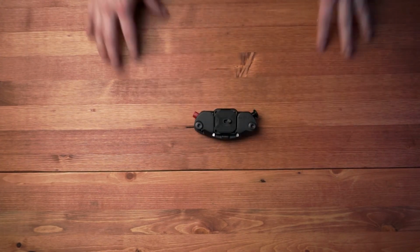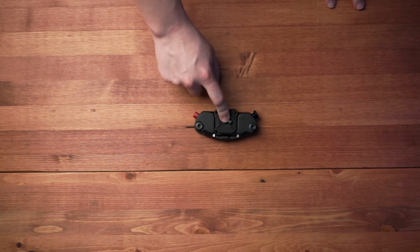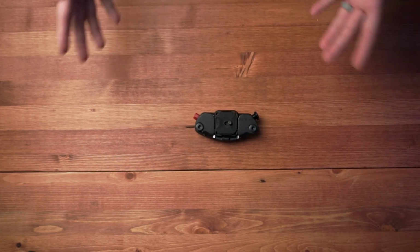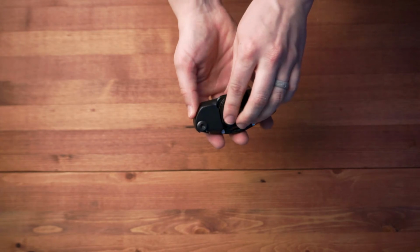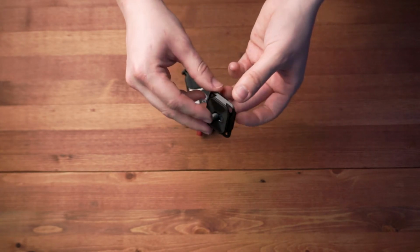Coming in at item number 2 is the Peak Design Capture Clip. So this one is their original model. They are on version 3. So whatever works for you. Nice thing about this guy is that you press the red and release here. Releases. This is an Arca Swiss compatible base plate.